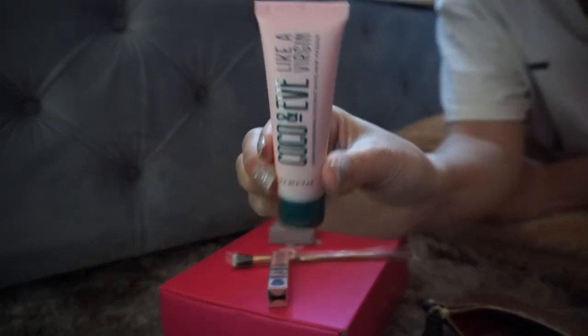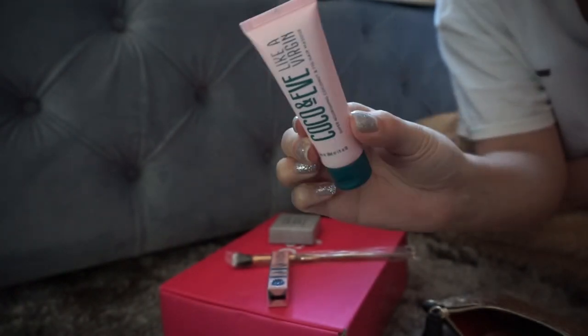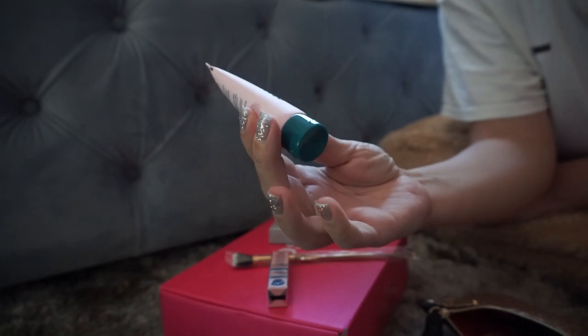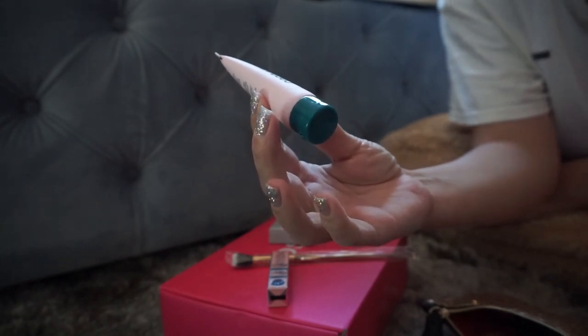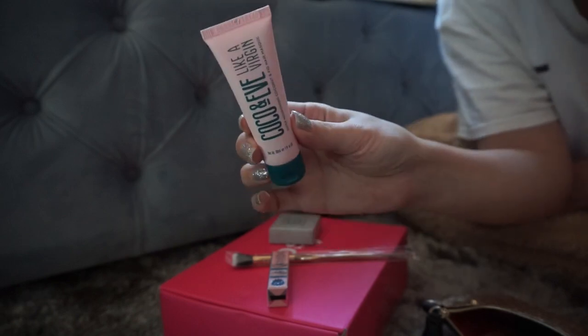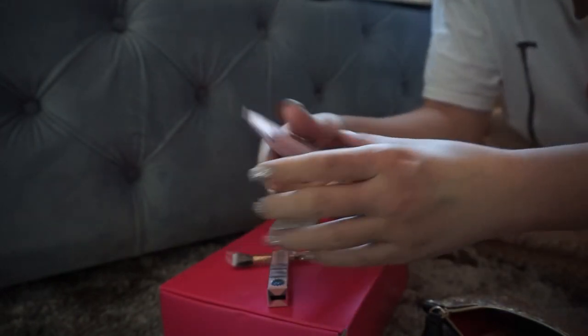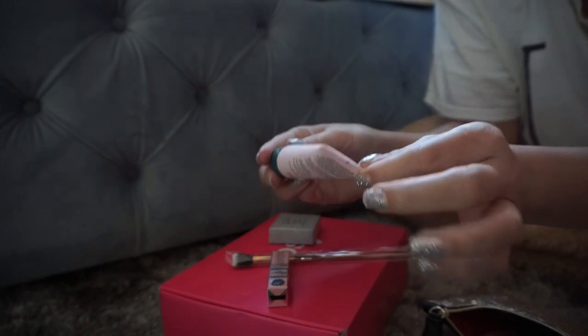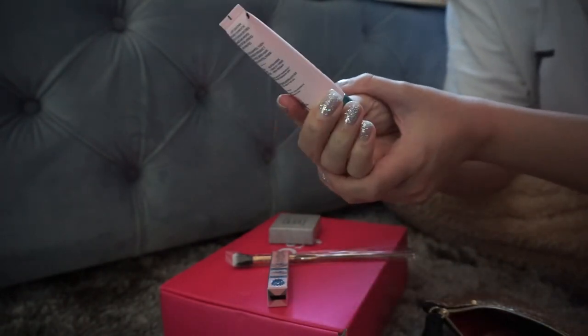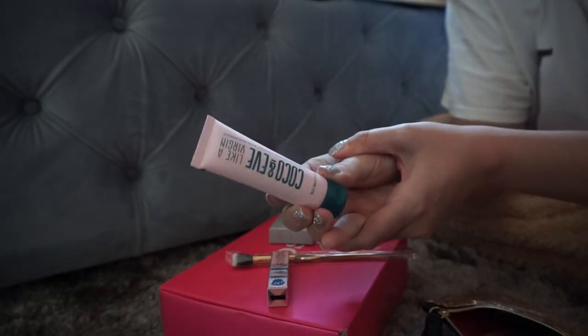Oh yes. Okay, I literally just used up my entire tub of this. This smells so good. Oh my gosh, I cannot wait. This is the Super Nourishing Coconut and Fig Hair Mask by Coco and Eve Like a Virgin. I bought the whole tub. I think the whole tub was like $50. It smells like Play-Doh and coconut. I don't know, I'm obsessed, but how crazy is that, I literally just used it up like 2 days ago and now I have some more.